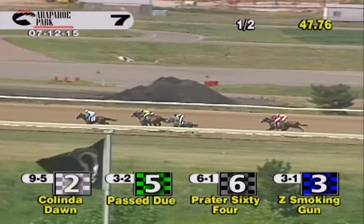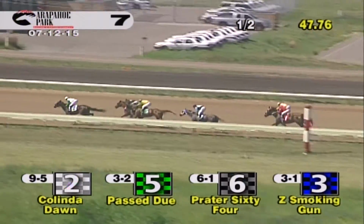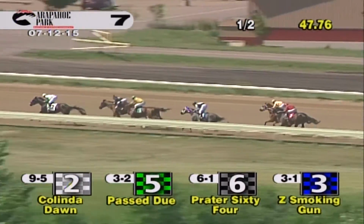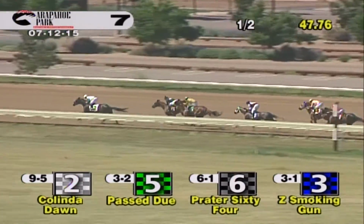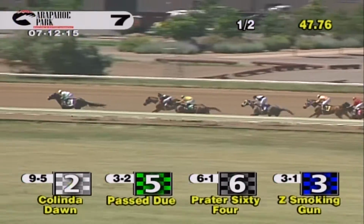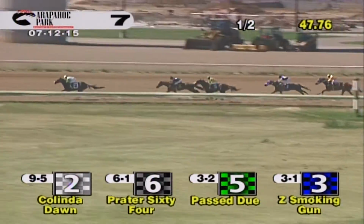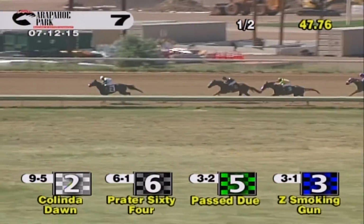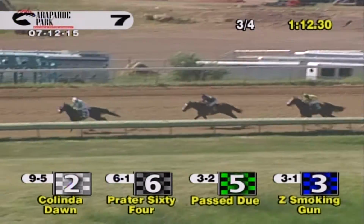And Kalinda Dawn, 1 week away from her win in the George Wafer Memorial, comes past the half-mile pole, showing them a clean pair of heels, a length and a half in front of Prater 64, moving into second. Past Due, asked for more by Kelly Bridges, and then comes Z Smoking Gun, followed by Dewey and Ed and Fred. They've yet to get to Kalinda Dawn with 3/8 of a mile to go. The filly is extending her lead.